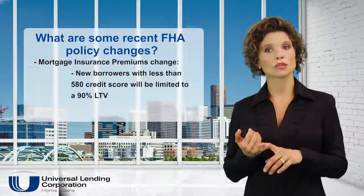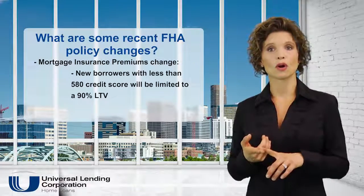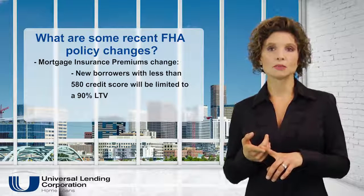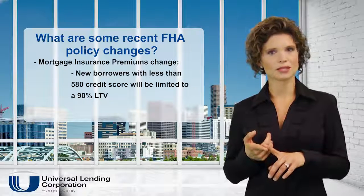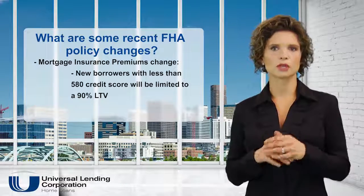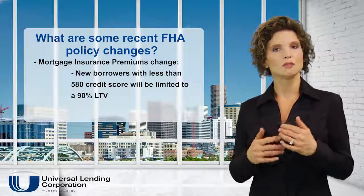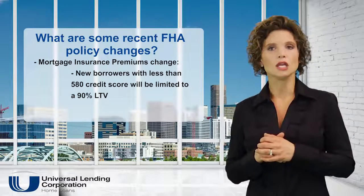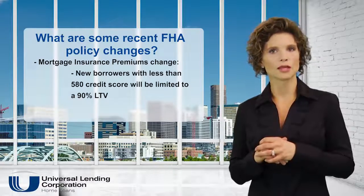And the new borrowers with less than a 580 credit score are going to be held to a 90% loan to value. So that's something to remember. They would need at least 10% down. That's somewhere where we'd probably want to get their credit score up first so that they don't have to come up with 10%. Most people don't have that kind of money, or they wouldn't be looking at a program like this. So we want to be really careful about that too.